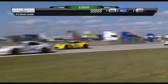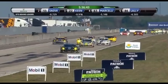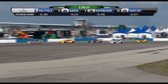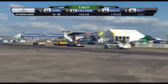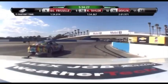But now he's got that battle for GTD, we know there's so many points on the line. There's all sorts of implications for points in this longer race, but he squeezed through to take the lead. Garcia, using that GTD car as a pick. I think he got the better run onto the back straightaway, and Garcia goes to lead another victory.